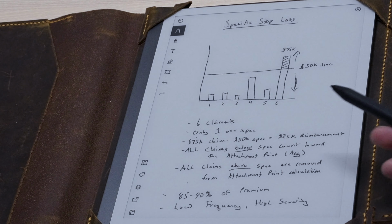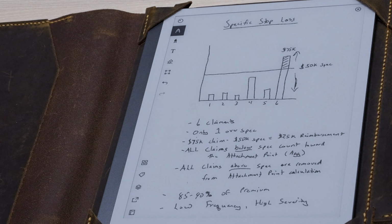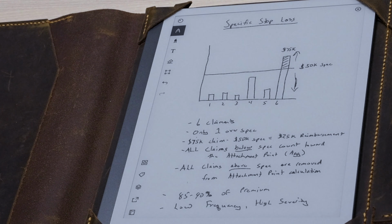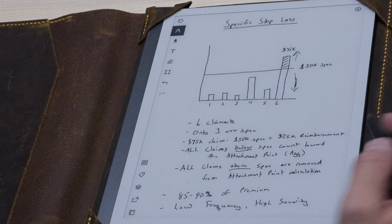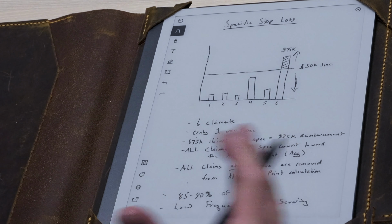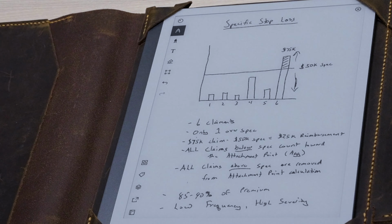What that means is you could have 3, 4, 5, 6, 7, 8, or 0 in any given plan year, because these are often very unpredictable for a carrier. Since they're unpredictable, that also means a very large percentage of all the stop loss premium is going specifically to specific stop loss. On average, that's usually 85 to 90% or more, depending on the group size and depending on the stop loss deductible.